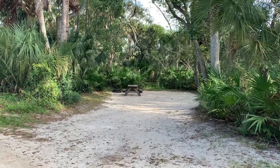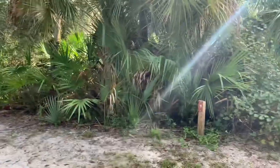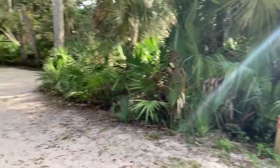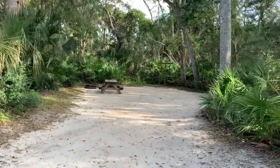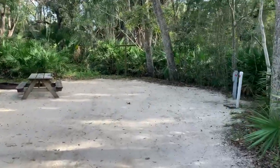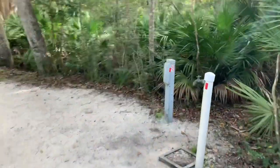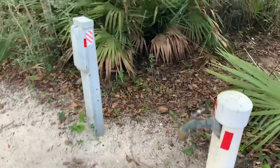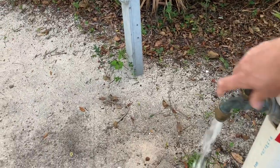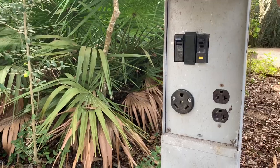Actually, my fifth wheel would fit in this site. This is campsite number 9. Looks like we have a water spigot. It does have threads on it. It works. We have a 30 amp and 110 power outlets.